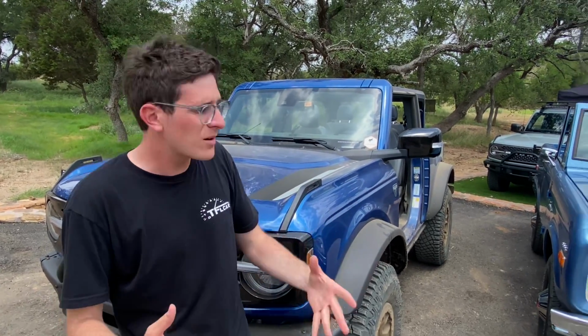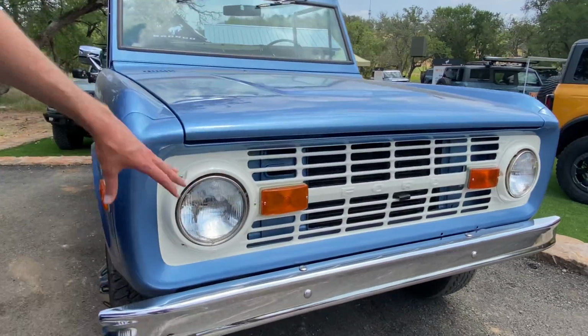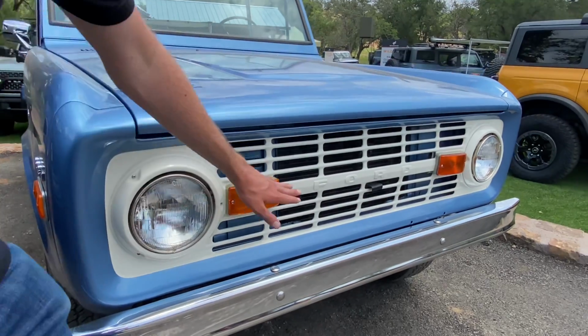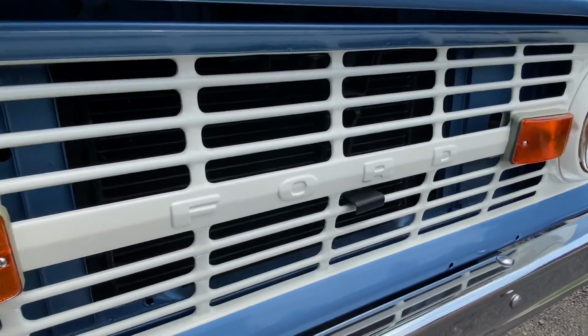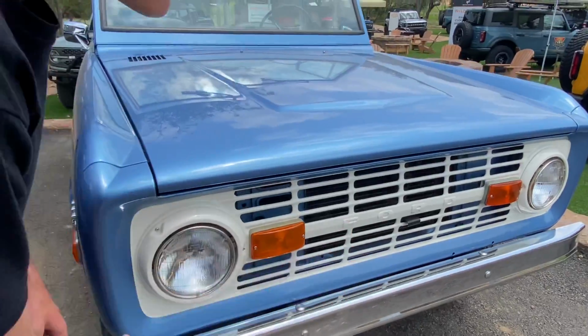One of the coolest things, though, is the similarities in design. If you look at the front of this Bronco, iconic. Round sealed beam headlights with the turn signals mounted inboard. You've got kind of this egg crate style grille with Ford written across proudly in big bold lettering. This is a white painted grille contrasted against this nice light blue. Quite a bit of chrome down front.